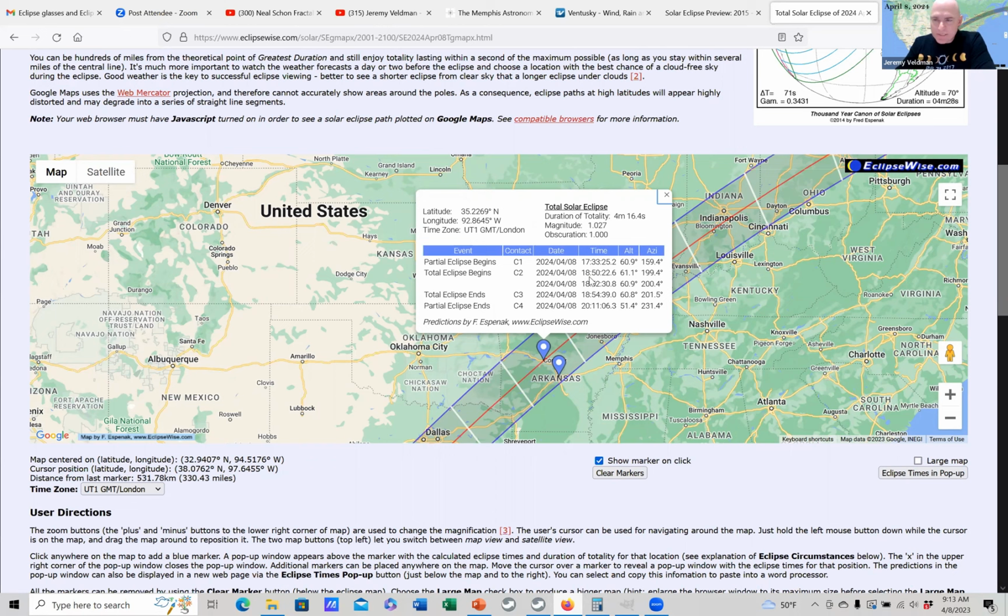That's, if I'm doing the math correctly, about 1:50 in the afternoon. So you're going to want to be ready around 1:30 p.m. Central Time, April 8, 2024, if you were located near Conway, Arkansas, to see totality. And again, you get 4 minutes and 16 seconds. You can do this anywhere along the eclipse path for wherever you're planning to go.